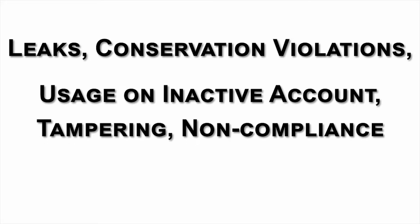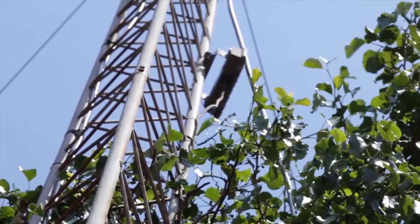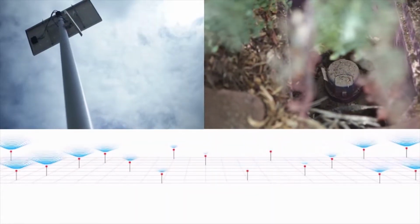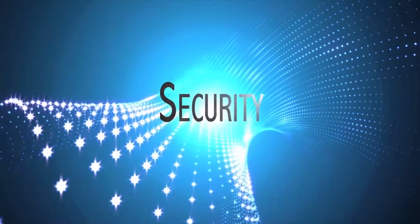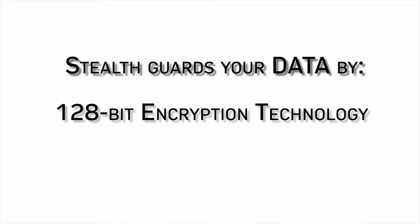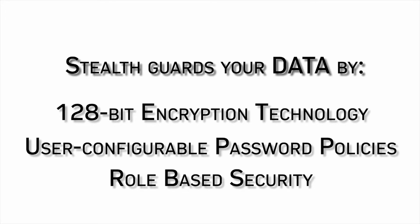They can alert you to things like leaks, conservation violations, usage on an inactive account, tampering, and non-compliance with watering regulations. Data not only travels from meters to the back office, it goes the other direction too. Software updates are pushed out to all the meters automatically. Stealth actually updates itself. Stealth fiercely guards your data using 128-bit data encryption technology, user-configurable password policies, and role-based security.